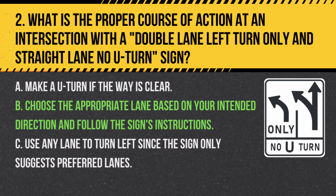Answer. B. Choose the appropriate lane based on your intended direction and follow the sign's instructions. This sign directs traffic flow to enhance safety and efficiency.